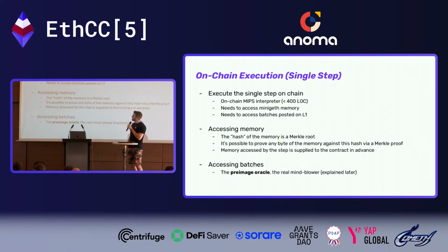And you might also need, in a special case, to access the batches, and the batches already live on layer 1, so they're not in the memory, or at least you need a way to get them into the memory. So how do we do that? For accessing the memory, the hash of the memory, as I said, is a Merkle root.